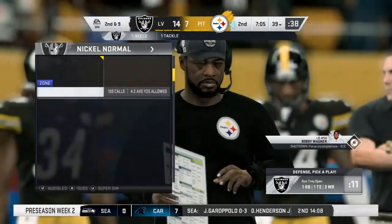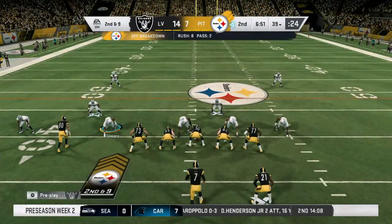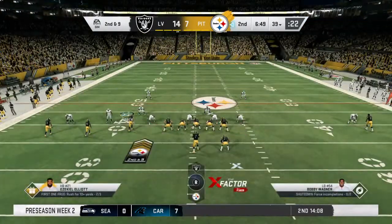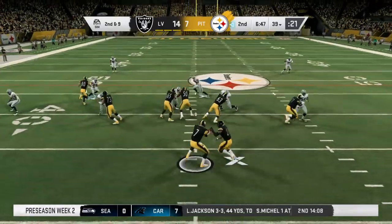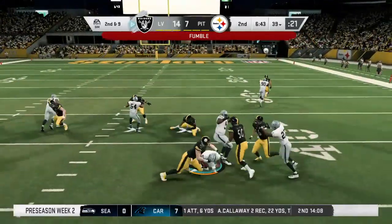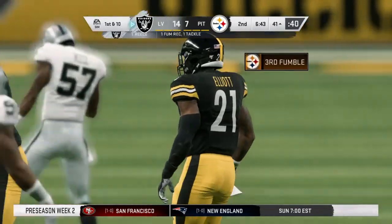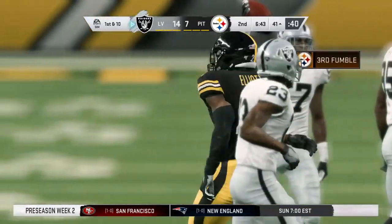Well, we saw him there trying to get it to the outside, trying to get to the perimeter, but not a whole lot of room there. But there's got to be one positive to that. If you keep moving laterally, creases tend to develop. And oh my goodness, he loses it again. And the Raiders pick it up. And they'll start with great field position at the 41-yard line.